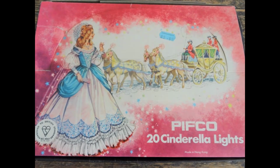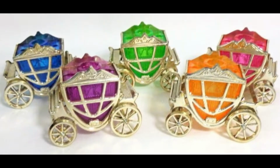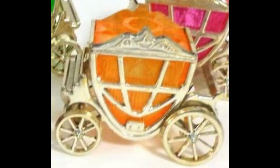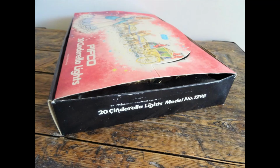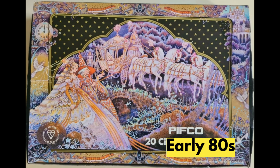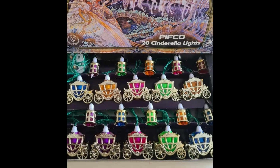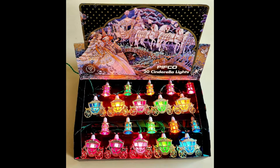The set of 20, I mean, look at that, £2.66 for a set of Cinderella lights. Now it's more like £266. The traditional colours that we're all familiar with now: green, pink, blue, purple and orange. And you got your 10 carriages and your 10 lanterns. On the side of the box you got model number 1298. Really cool, interesting designs on the boxes. I mean, Pifco boxes were always cool. This particular set, I believe, is still on eBay. I think the seller wants about £200 for them.